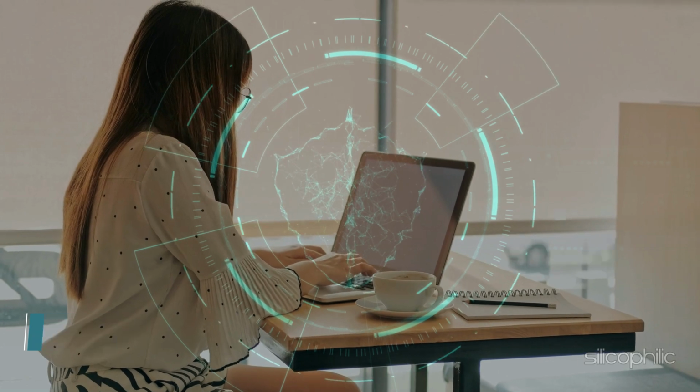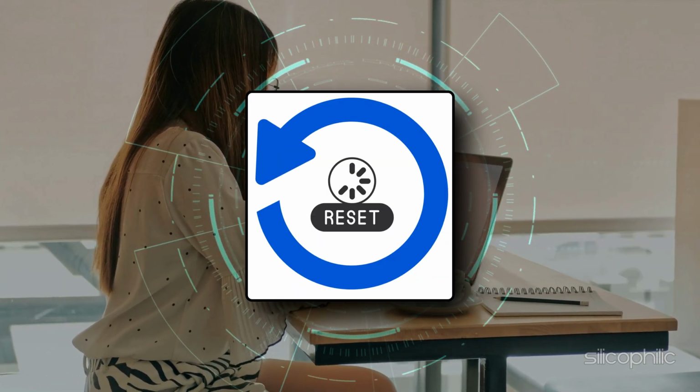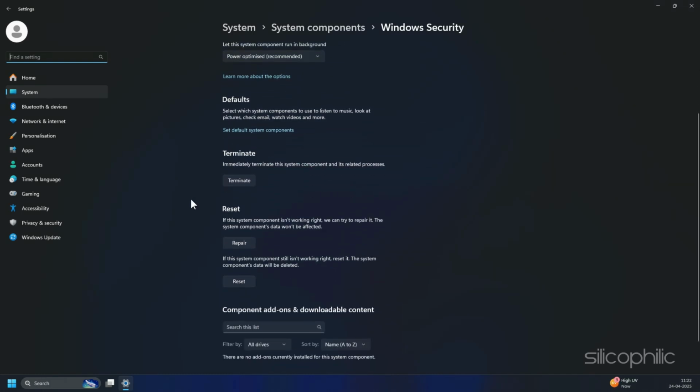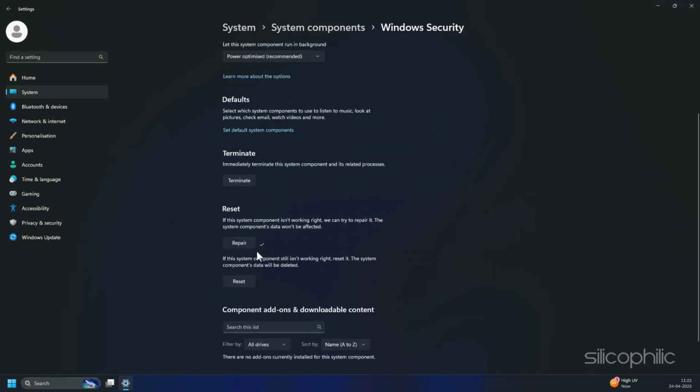Reset Windows Security. If Windows Security isn't working properly, try resetting it. Click on the search box and type Windows Security. Right-click on Windows Security and select App Settings. Scroll down and click Repair. Wait for the process to finish. If this doesn't fix the issue, then click on Reset and wait till the process finishes.